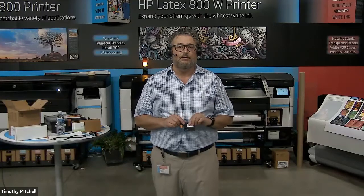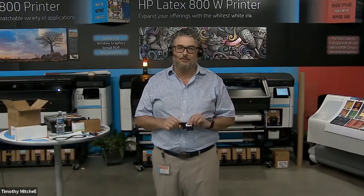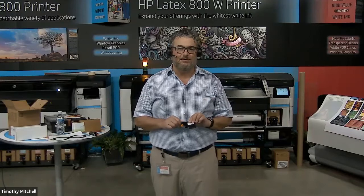As I mentioned earlier, white ink is a different animal. So white ink is going to have a 1 liter warranty and 4 liters expected in the field. Now you can do better than that. We'll get to white ink in a second. That's next. And white ink is just its own universe. If you've done a lot of white ink printing, you know that.